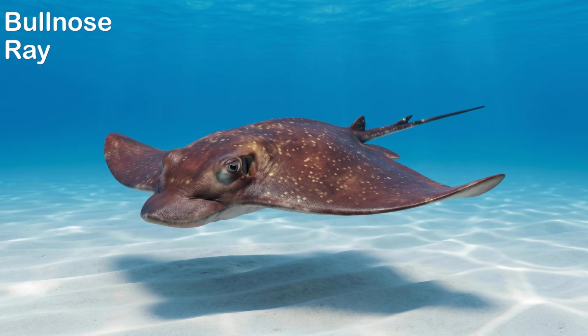Bullnose ray. This species has a much more rounded snout than its other cousins. It is often found swimming near the beach or inside the inlets. It is a sleek swimmer that moves with a graceful flapping motion.